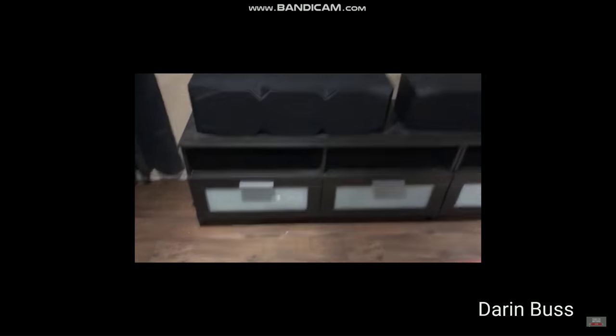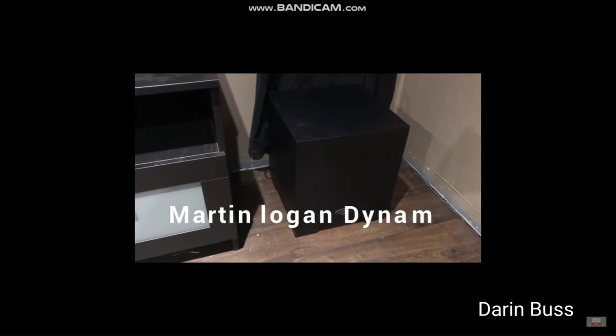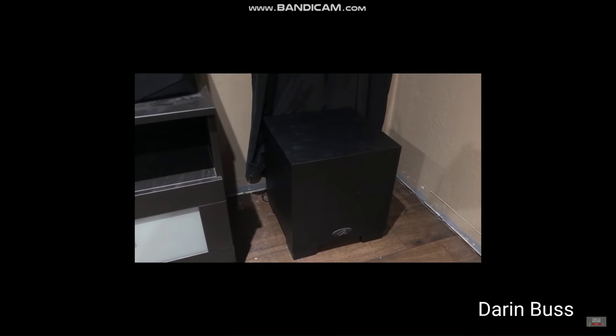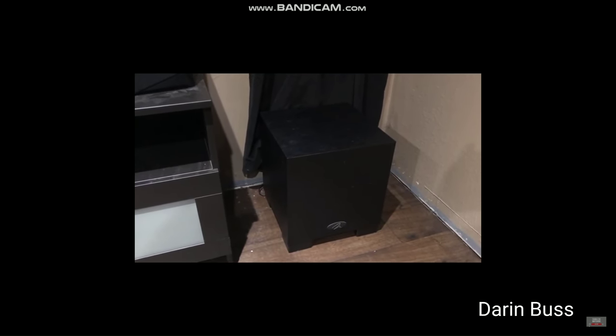In the drawer here, I keep my Blu-rays, which you've seen in some of my audio demos. The subwoofer I'm using over here in the corner is a Martin Logan Dynamo 300, which is 150 watts RMS. Does its job. Probably gonna get a second one, like I said before, in the other corner.